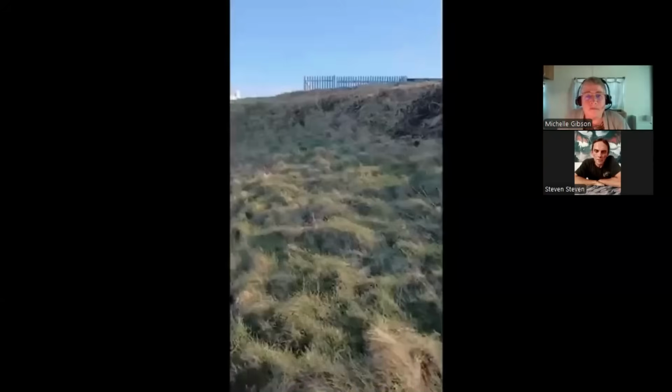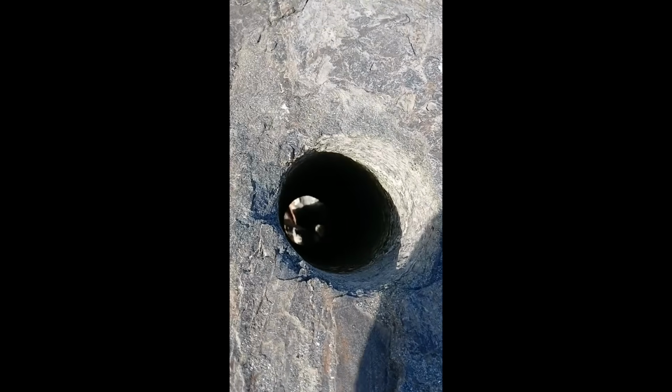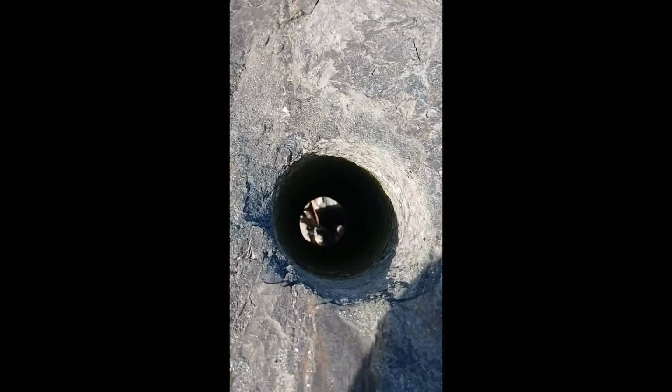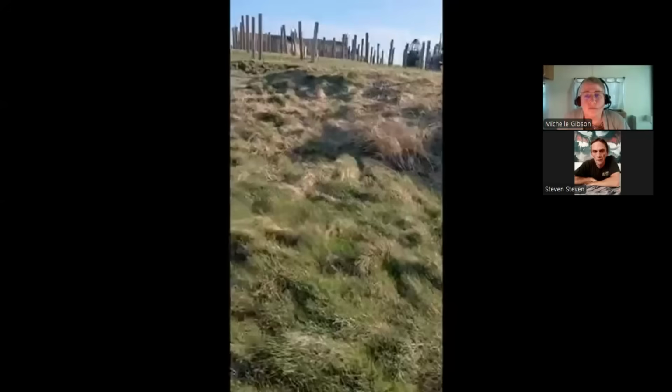It's a good lobster spot as well, all the way around. And I've since found what seems to be the shaft of a feather. Did you see the hole that I sent you? It's like a hole through a rock. I found them all the way around the coast, and it must be the shaft for the feathers, the rachis, I think the name of it is. But just a perfect hole for lobsters to go into.